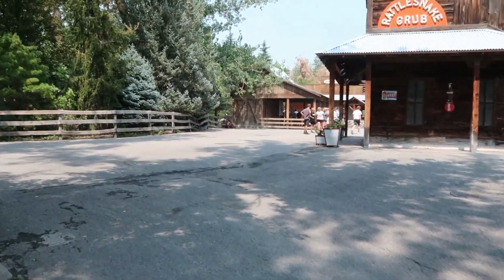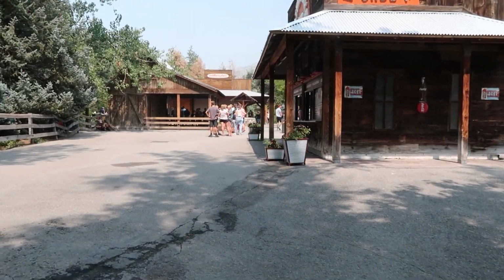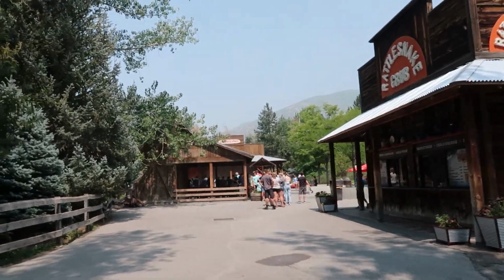Also, talking about how busy the water rides are. Look at that. That is the line for Rattlesnake Rapids. It is wrapping. So it is hot today.